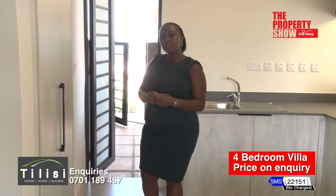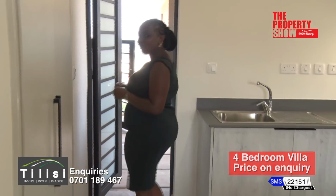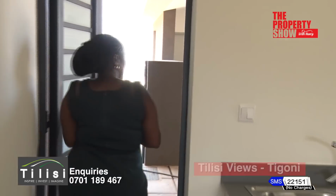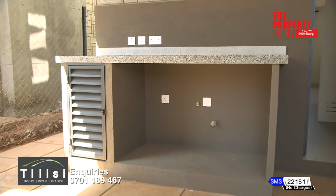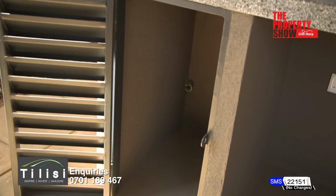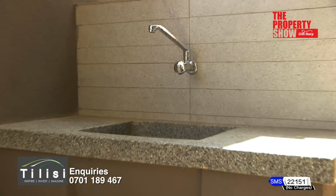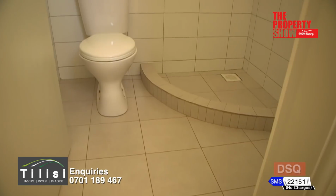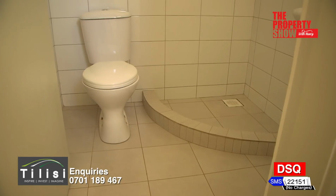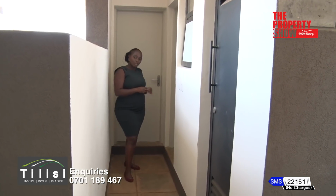Before we move on to the lounge, allow me to show you our laundry area, which is right next to our DSQ. So in our laundry area, we have enough space for 2 washers, a gas cylinder goes outside, we have a sink here, and to my left we have a garden store. Our toilet and the bathroom for our DSQ, and the bed space with a closet.